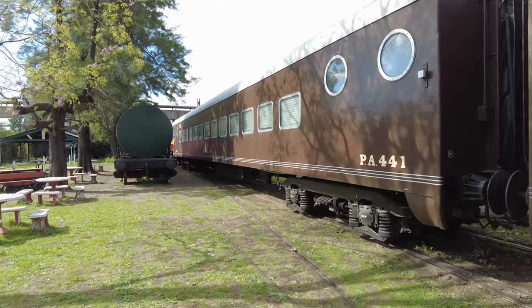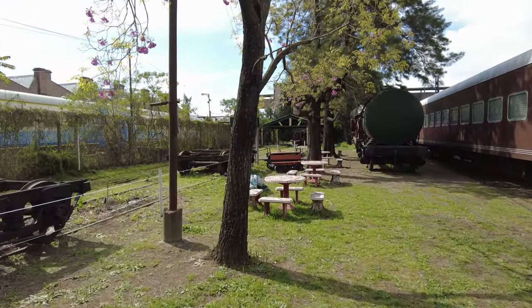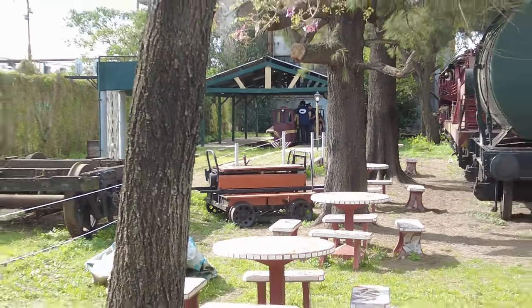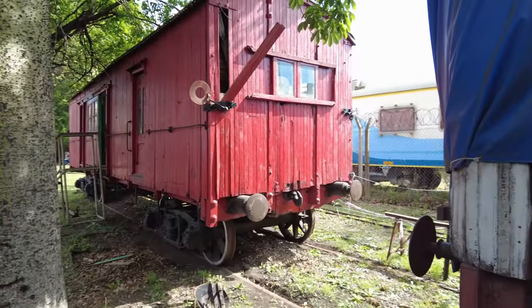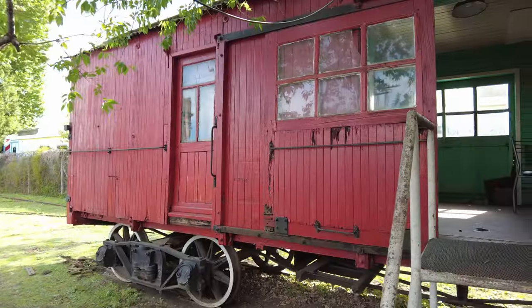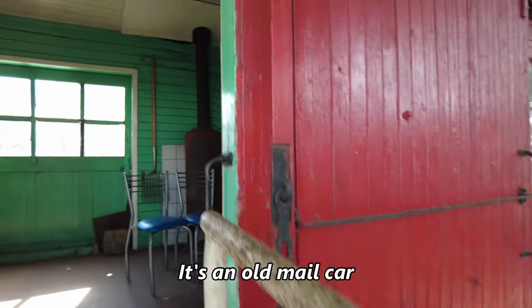These are great. Looks like they have a tiny little engine over there for the kids, I think, just to ride around on. I think we can go up in. See if we can get up in this thing. So, we can go up in this thing. I don't know what kind of car it is.